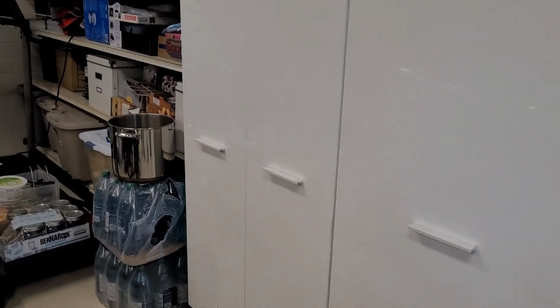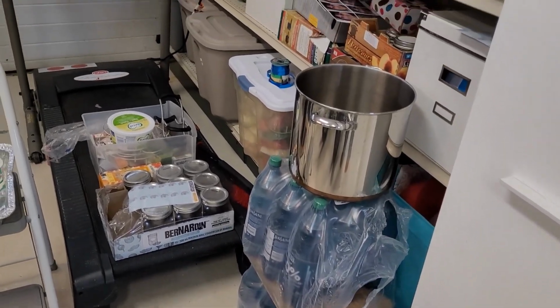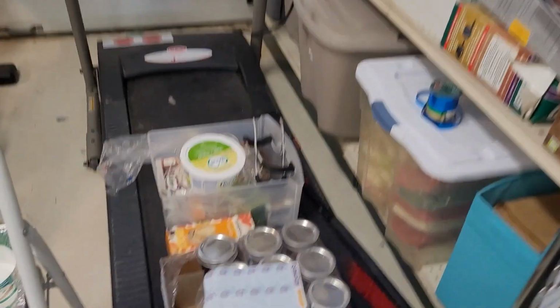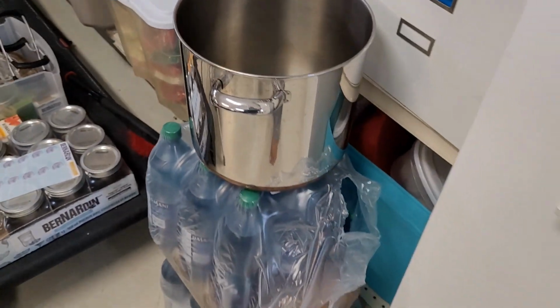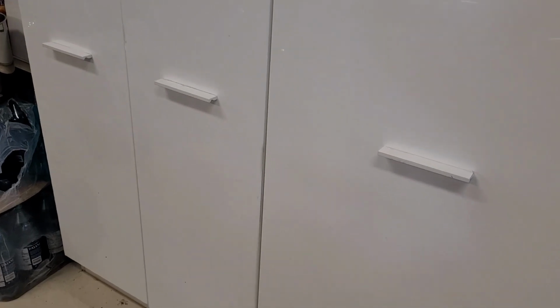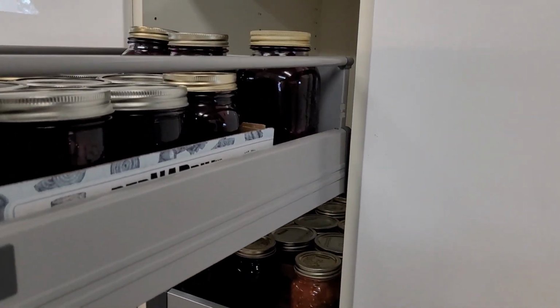Okay, so welcome to my garage. This is my little canning disaster corner here. This is where I just basically grab all of my canning things and my pots. So yeah, this here is a thing we got from IKEA many years ago. It was a floor model thing, whatever. I digress. Okay, so here is my canning pantry.